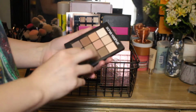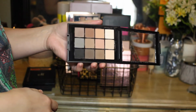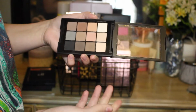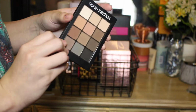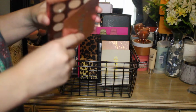Next is the Sonia Kashuk palette, which, I'm very conflicted on this one because I never ever use this palette. I think I've used it once. And I know it doesn't exist anymore, so that makes me want to keep it, and plus Kathleen Lights recommended it to me, and I want to love it, so we're going to keep it for now, and I may decide differently later.